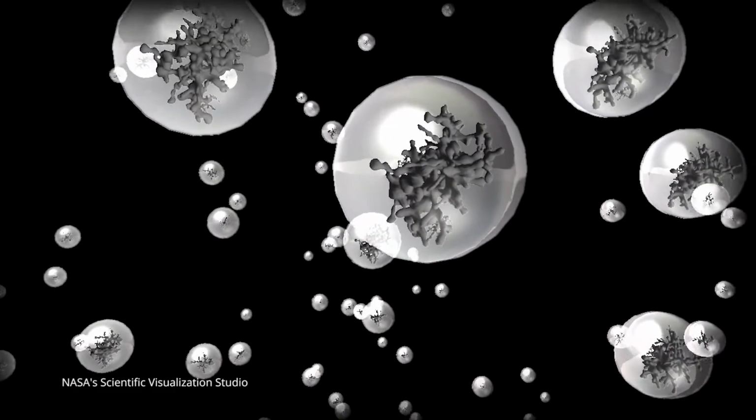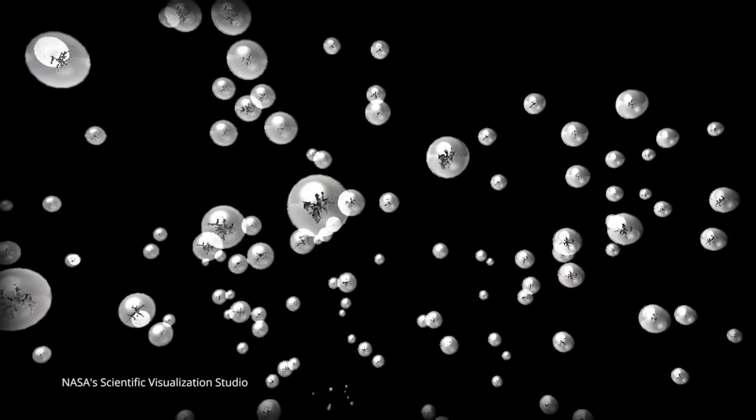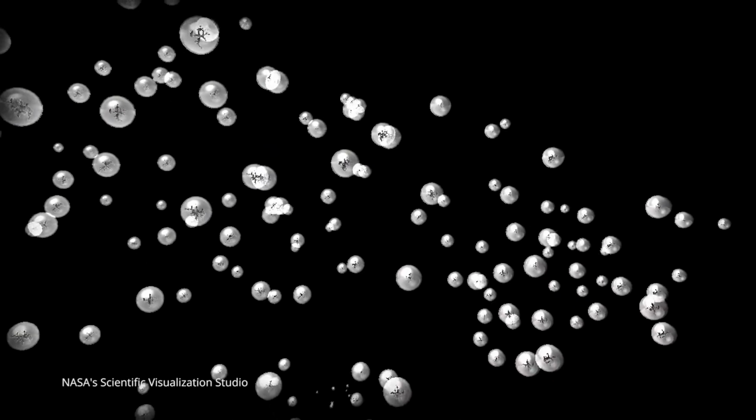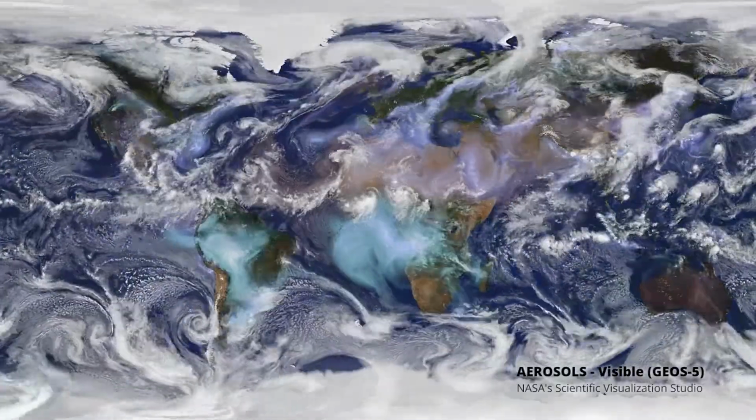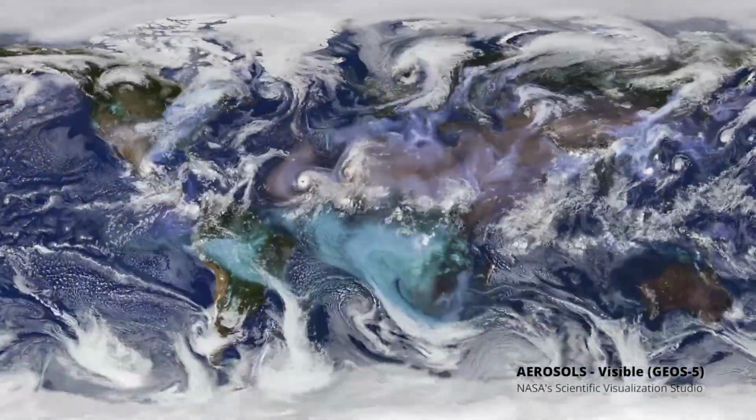And if we change the number of these particles in the clouds with smoke, it turns out it's essentially having more mirrors in the cloud reflecting sunlight back to space. So we think that the smoke can actually increase the amount of light going back into space. But by how much, we do not know. So there are very fundamental questions in how aerosol and clouds interact with each other that we are trying to answer with the data sets that we are getting here.